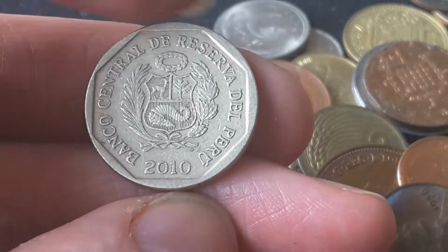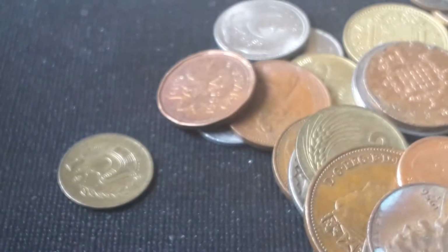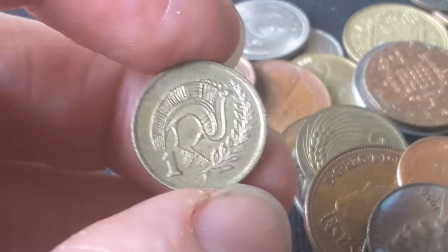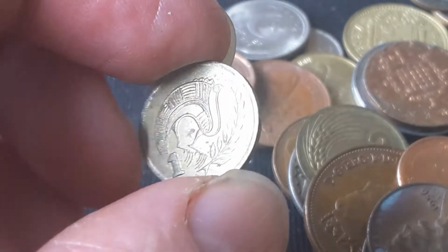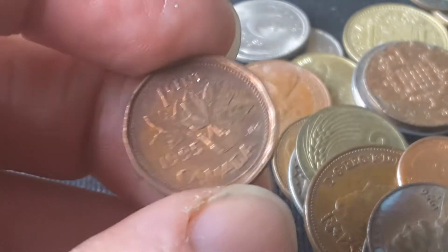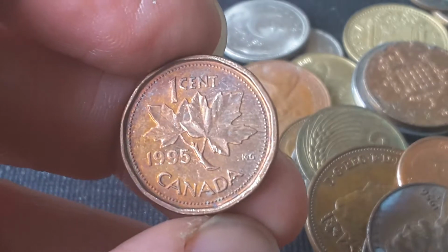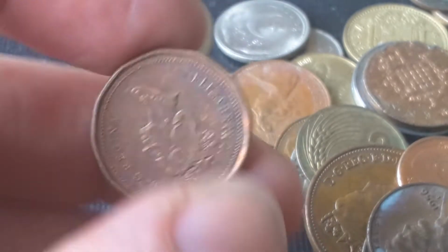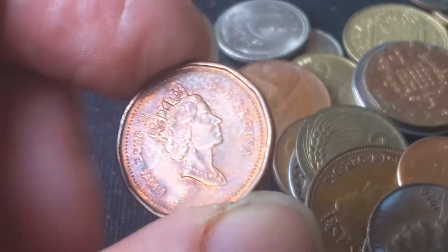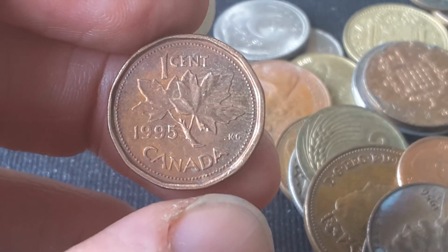Okay, Peru, 50 centimos, current coin, so not really worth much unless uncirculated. 1 cent from Cyprus. I like the peacock, nice. 83, so first year. Okay, 95. 1 cent from Canada, taken out of circulation in 2012. Still legal tender though. So they don't use a 1 cent coin. This one is, I think, a 12-sided coin.